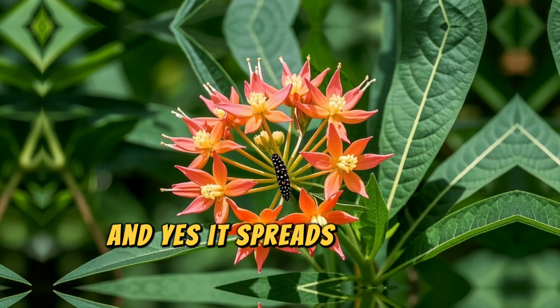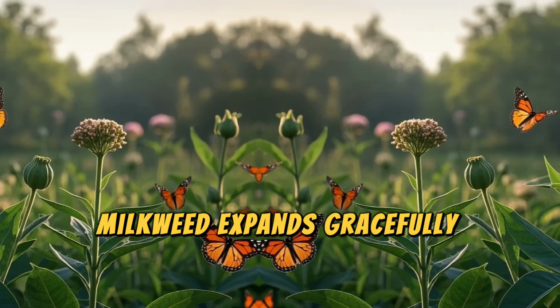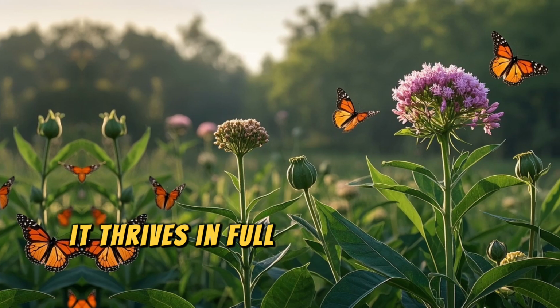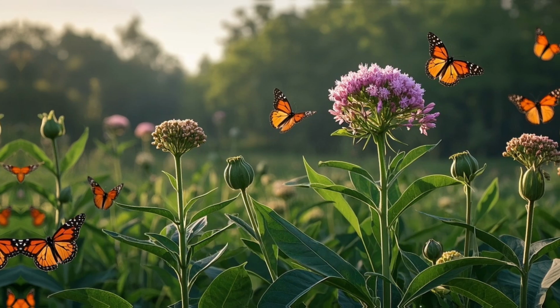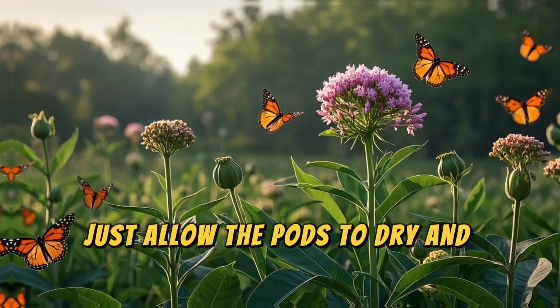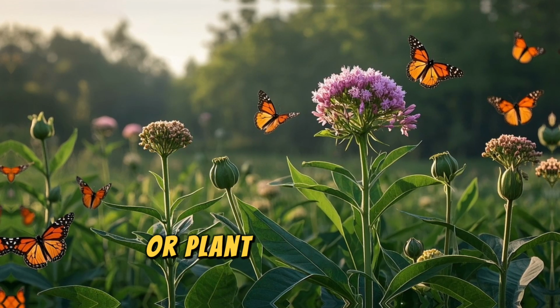And yes, it spreads. Through rhizomes and self-seeding, milkweed expands gracefully across sunny beds and wildflower patches. It thrives in full sun and average to poor soil, and once it takes root, it becomes incredibly drought-tolerant. Maintenance? Almost none. Just allow the pods to dry and release their seeds naturally, or collect them if you'd like to share with friends or plant in new spots.